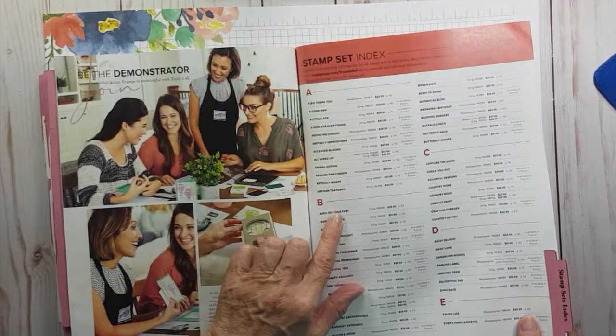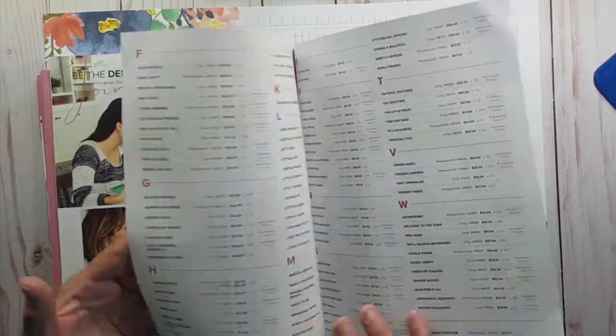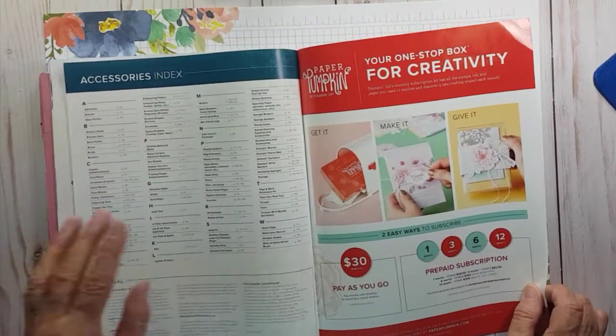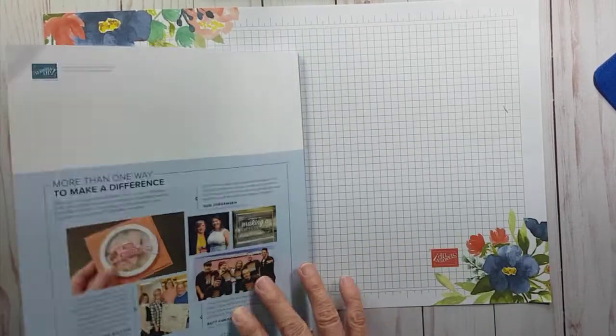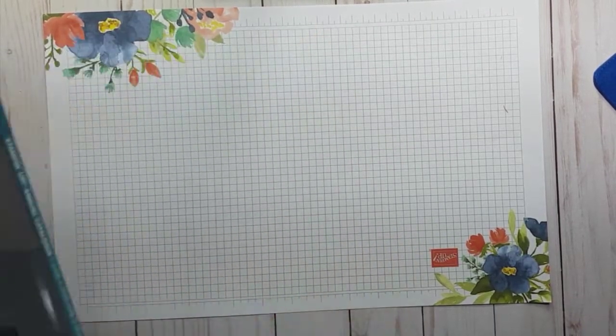So the last part is the stamping set index. It has all the index, all the stamps listed, and then of course they talk about Paper Pumpkin on the back.